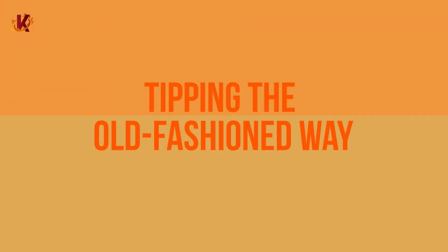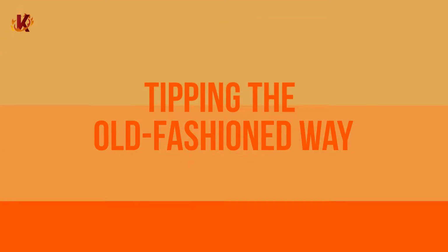Despite how seamless electronic tipping has become, there are still a lot of businesses that opt to keep it classic with a simple tip jar setup. And many more opt for a combination of the two. But if you're setting out a tip jar at your checkout area, it's important to do it right.